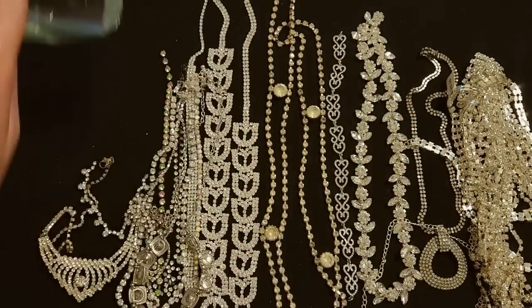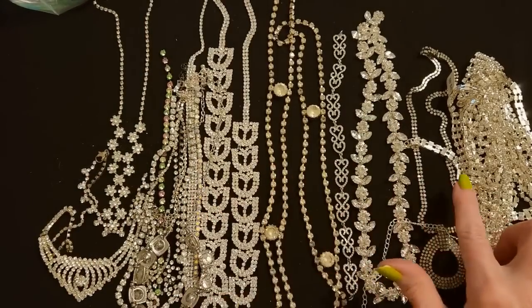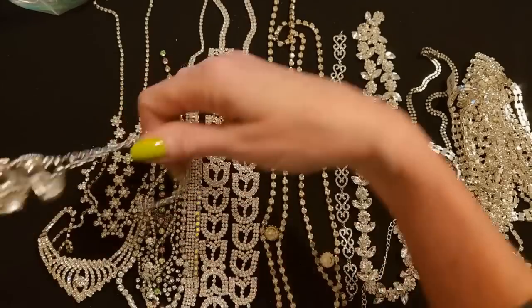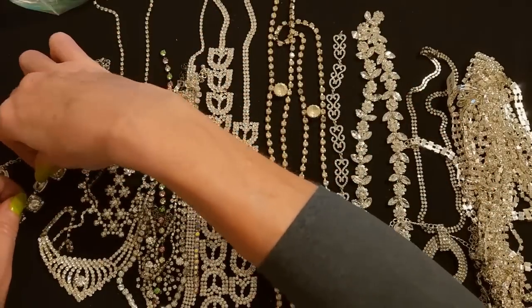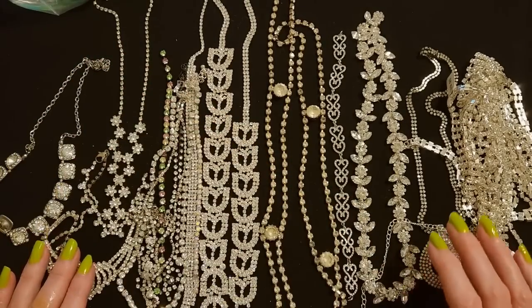So that was all we had in that bag. And I was right. I thought it was mostly necklaces, and I was correct about that. Very fun. Oh, I think this is going to be a fun series. I can't wait to see what's in all those other bags.